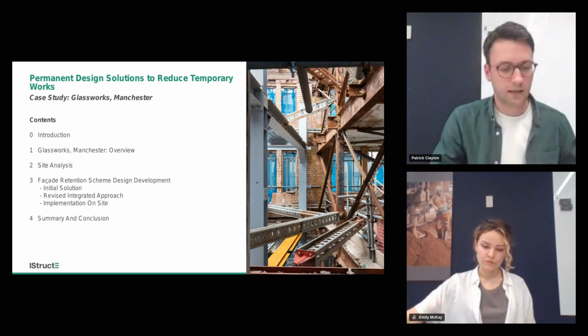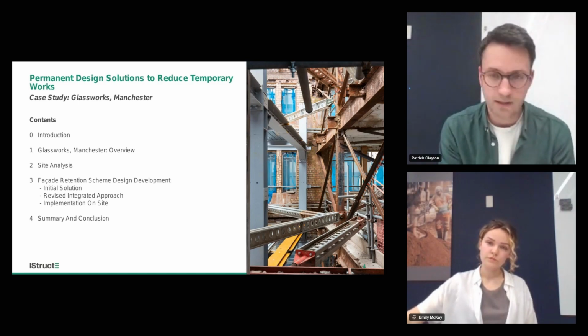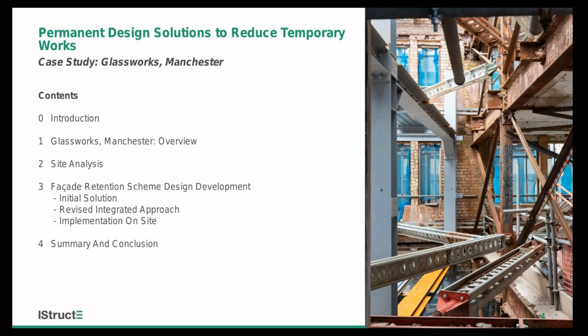Just go to the content slide of the presentation. So this is the running order. Obviously we're doing the introduction. Shortly we'll be delving into an overview of the Glassworks project, which is the photograph you can see on the right of the screen, followed by a detailed analysis of the site. That's really important in any project, but particularly when we're looking to reuse existing buildings or facades, really getting into the bones of the history and the makeup of that existing building. So we're going to go into that in quite a bit of detail.